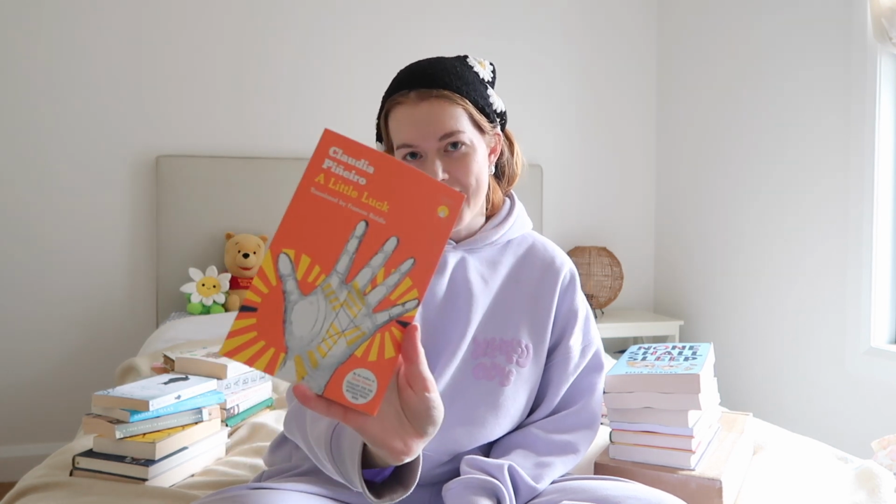The next book that I got recently is A Little Luck by Claudia Piñeiro. I read Elena Knows a few months ago and absolutely loved it, and I've been meaning to pick up this one for a while, and I went into Dymocks in the city and I saw this one was on sale, so I had to pick it up.